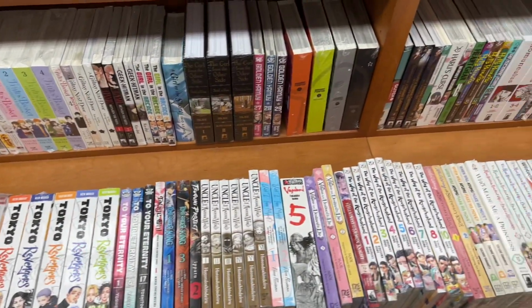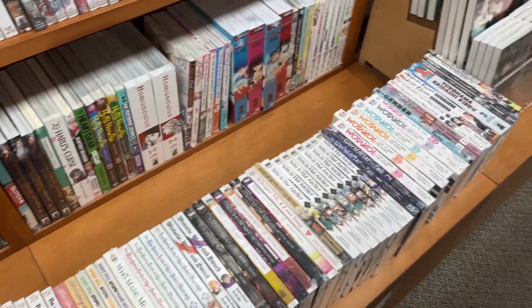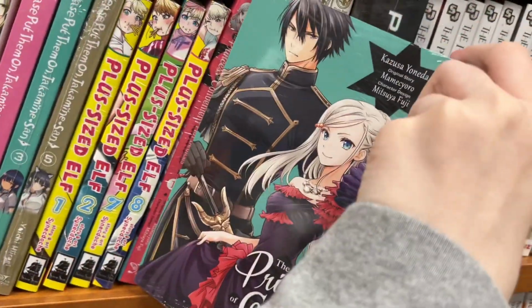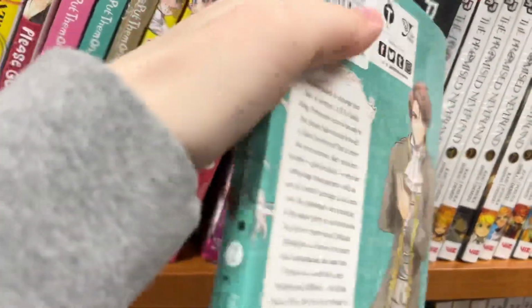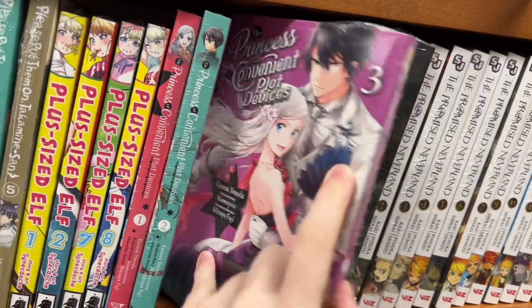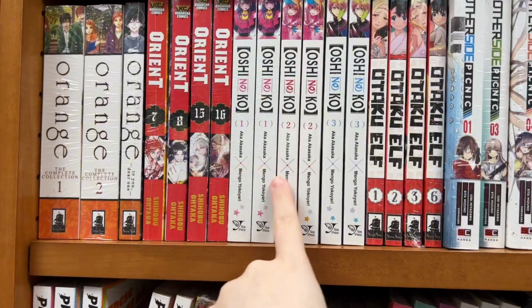Here's some more of their larger volumes like Tokyo Revengers, Way of the House Husband, and whatnot. Here I saw this, another isekai series. Once again, pretty pictures and isekai, sign me up. This is a series that I need to get sometime. It was not on the list for today. I try to keep a list to keep myself from going crazy.